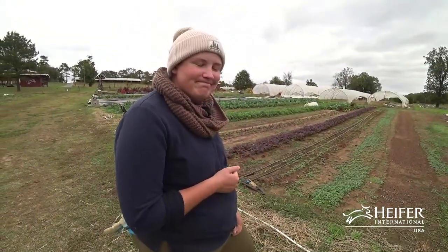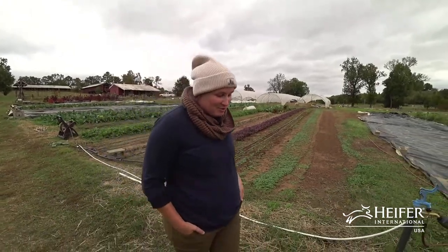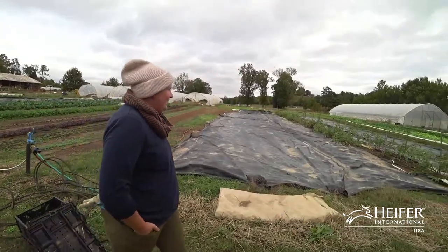Garlic, yep, another good cool season crop. With the garlic, it takes so long to grow. It'll go all winter, and then you will end up harvesting that in summer. Oh yeah. So that's a long one.